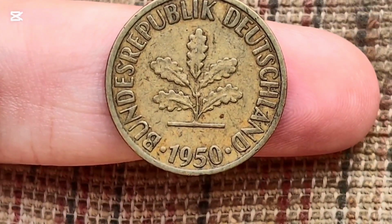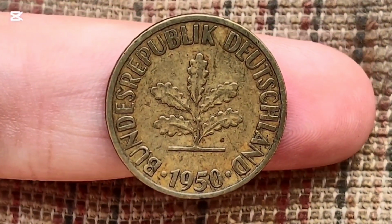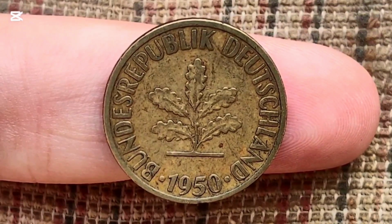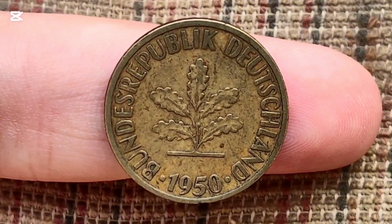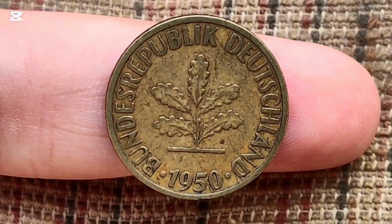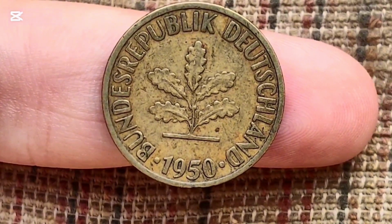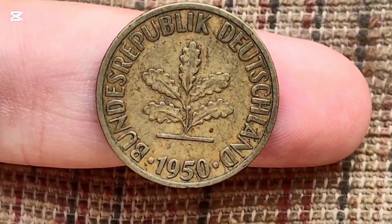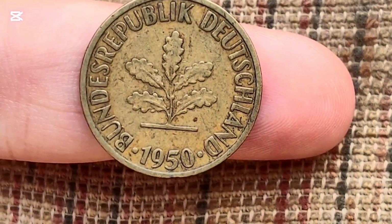Next up, the 10 Pfennig coin from 1950, a small but significant piece of post-World War II German history. The 10 Pfennig coin from 1950 was minted in the early days of the Federal Republic of Germany, commonly known as West Germany. After the devastation of World War II, the country was rebuilding its economy, and these coins became part of everyday life. They were made from aluminum bronze, giving them a distinctive yellowish tint.